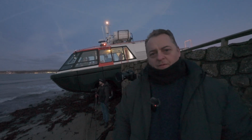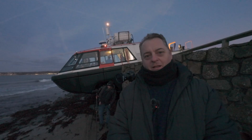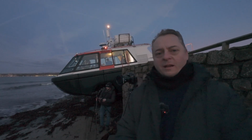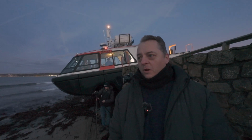Try and get a few shots off doing long exposures whilst the boat is out of the shot. Well, out of my camera shot anyway, because I don't know if you can spot it on the screen there. It's quite small, I think. Yeah, say hi to the people. So I'm going to get a few shots off long exposure whilst the boat's not in the scene.